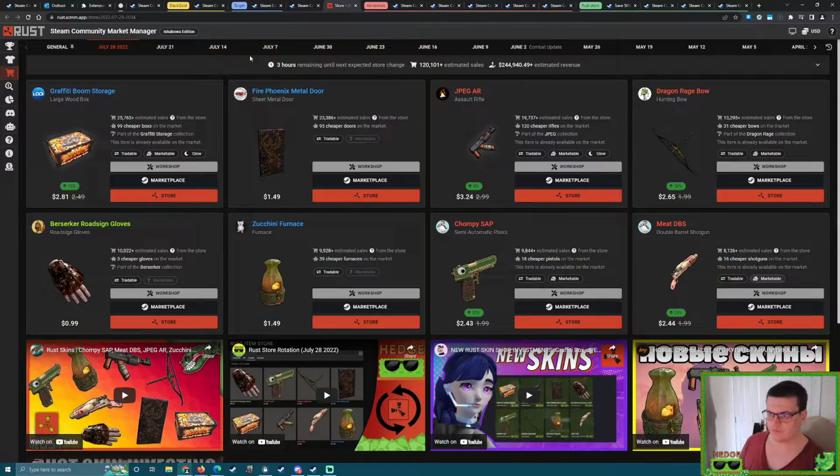So, with all of that spoken about, well, the important bits, there is one more, and it's the Berserker Road Sign Gloves.